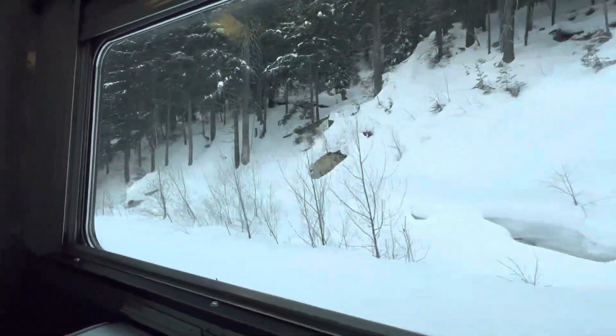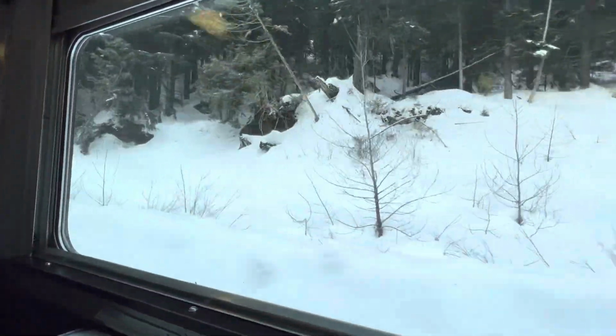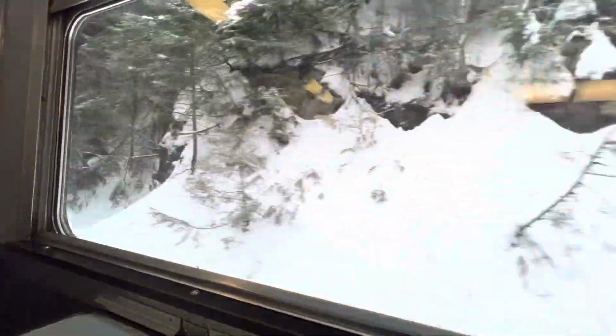Now 11:31 a.m. Tuesday morning, March 14th, 2023. Via Rail train number 2, the Canadian, bound from Vancouver to Toronto, Canada, over and out.